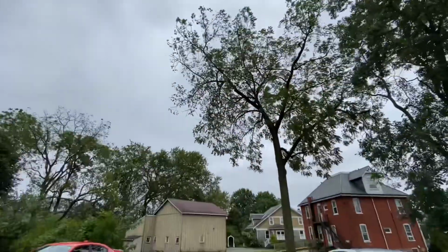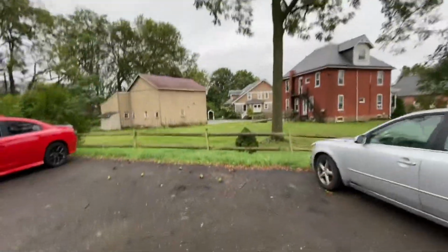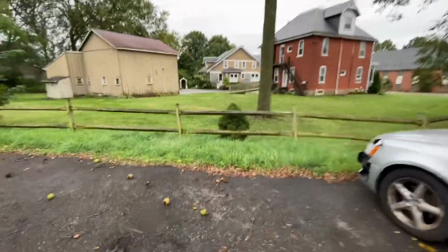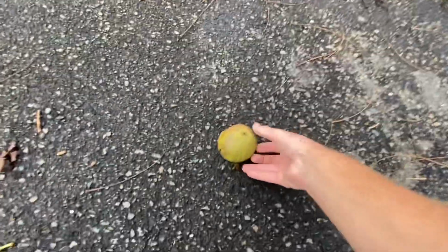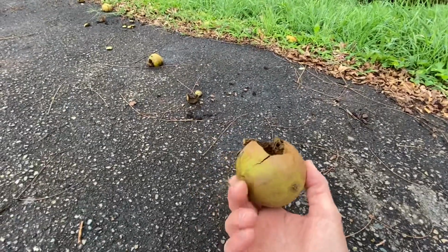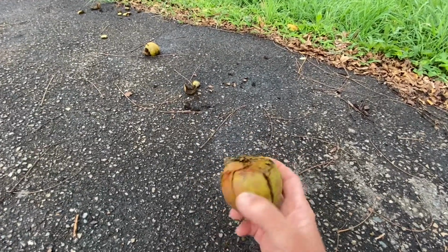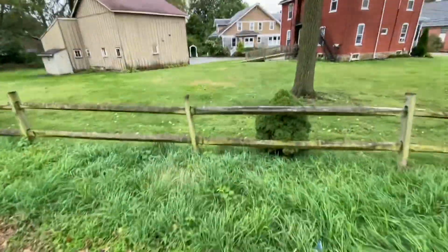I don't know if it's gonna focus, but I believe that this tree is an English walnut and not a black walnut, because look at the size. Look how big that is. It is stinking huge. It's bigger than a hard ball you play ball with. But look at all the nuts out here.